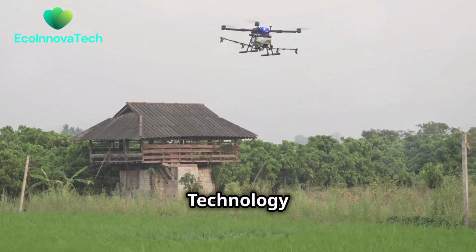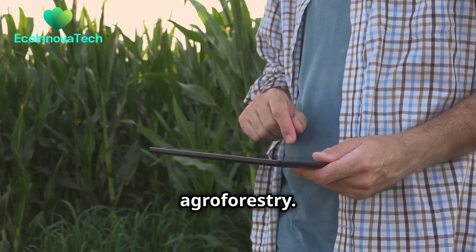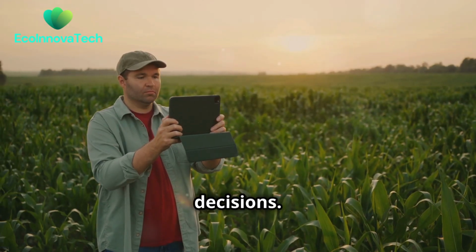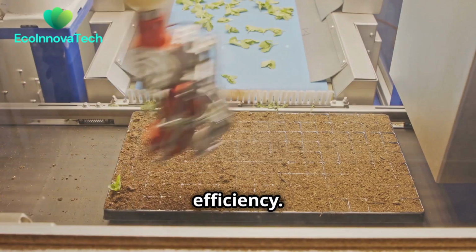Section 5. Technology and the tree crops. Technology plays a vital role in modern agroforestry. Drones and sensors monitor tree health and soil conditions. This data helps farmers make informed decisions. Precision tools optimize planting and harvesting, increasing efficiency.